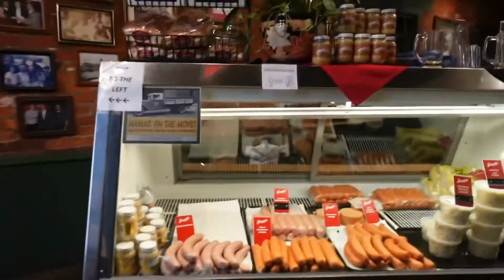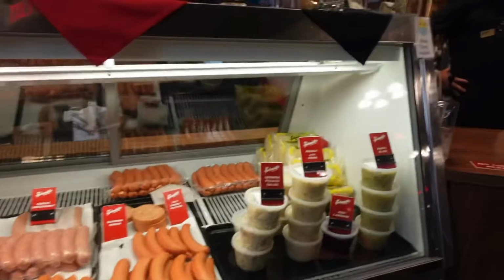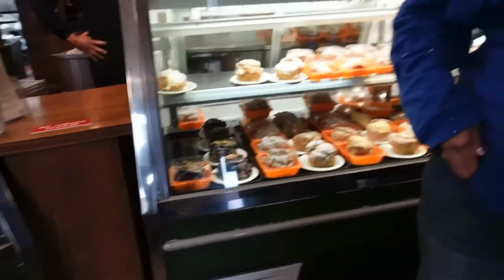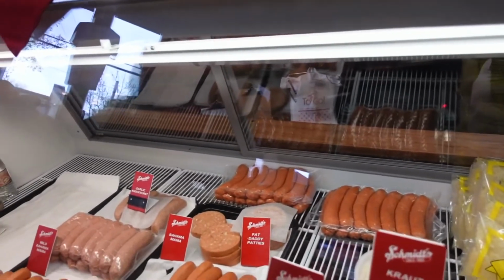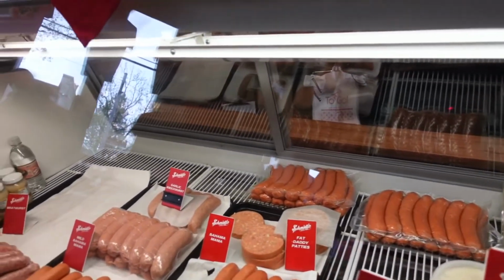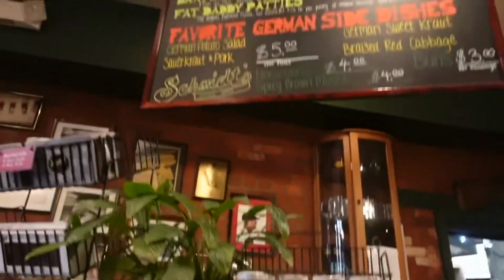meats to go and all that. They can get their potato salad or their kraut or their wurst to go and take home and cook yourself. That's their spicy mustard. Here's a look at their menu.